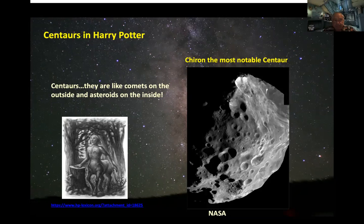Okay, I'm going to go on. I mentioned in my intro that there were centaurs in Harry Potter. And centaurs, of course, are creatures that are half human and half horse. And they're kind of strange creatures. They kind of like to be left alone. They don't like to participate in the affairs of people. But the namesake, the astronomical companion, if you will, of where centaurs come from is twofold.